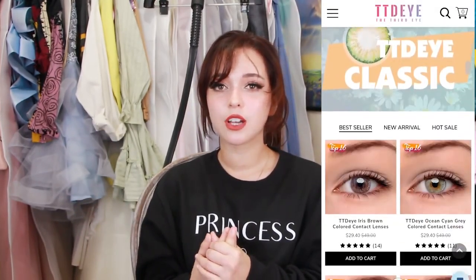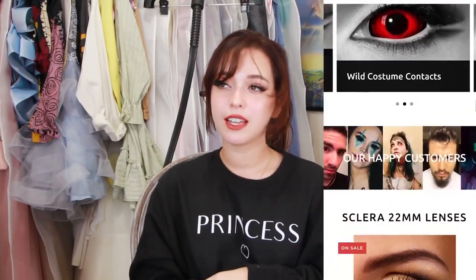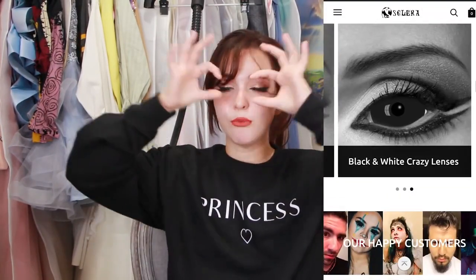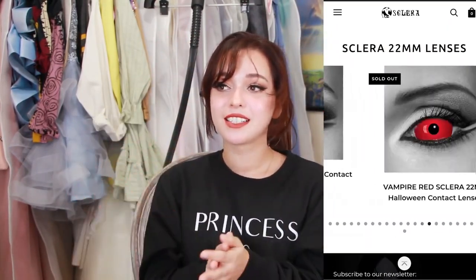Now, if you're looking for a character with an unnatural color or pattern or size, I've been shopping at TTDI. I think that's what they're called, TTDI. And my third contact company that I recommend is Scalera. I think they're a brand. They make the full black eyes. So if you're looking to just mute out the existence of your eyes altogether, Scalera is great.